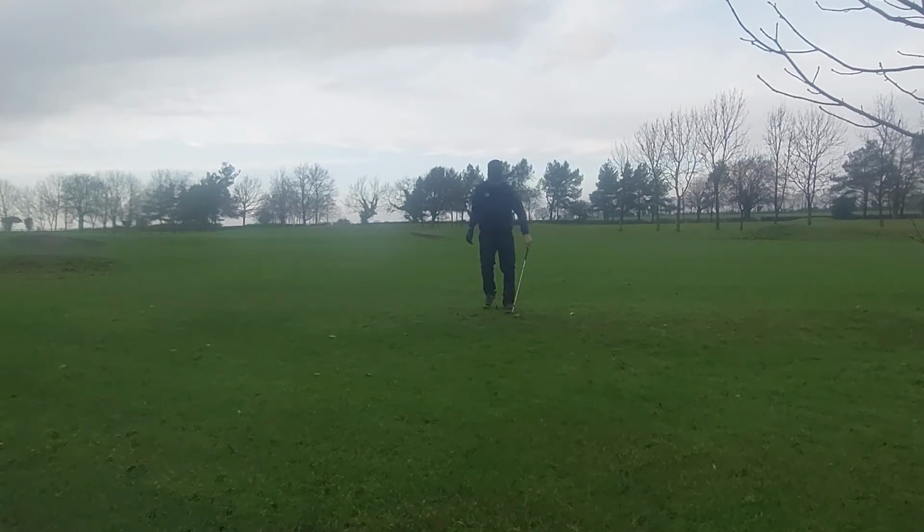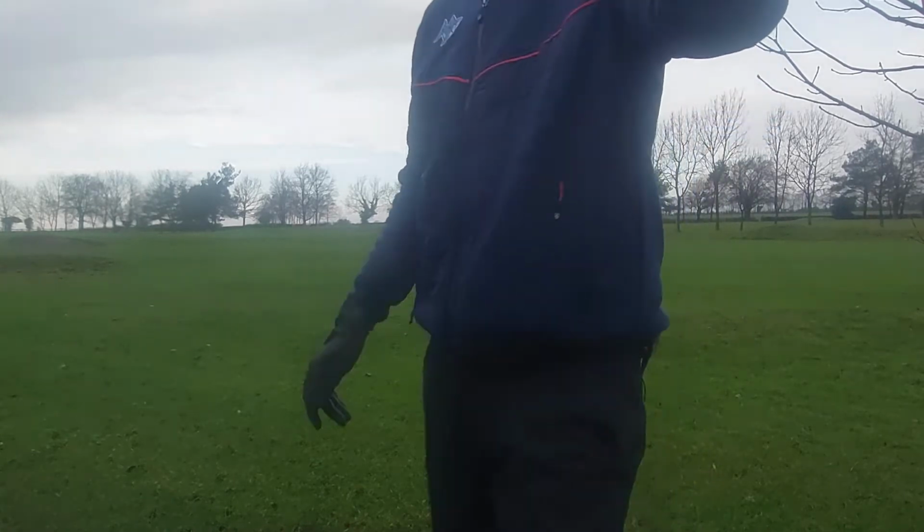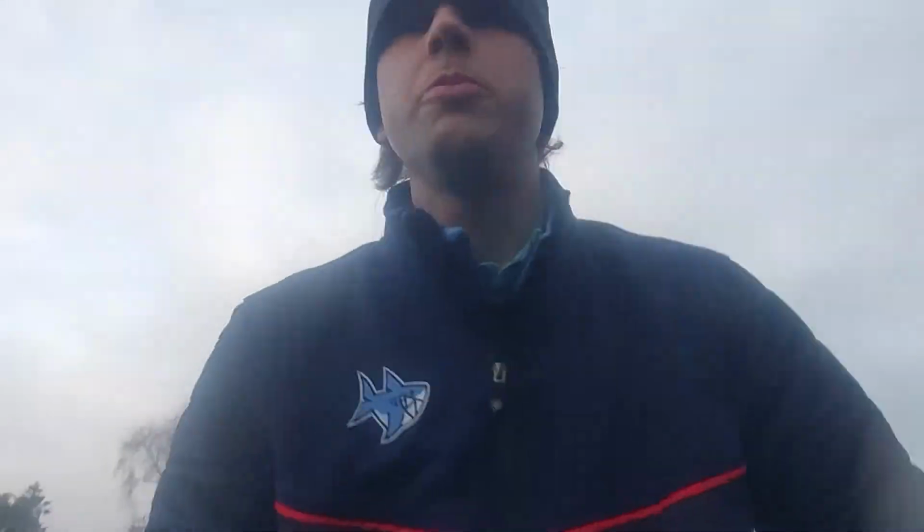Maybe it has, maybe it hasn't, I'm not sure, but we'll see what we get there. That's three I've had. I'm not entirely sure because it's blind. It's like a dip over that bunker. Once you get over that bunker on the left-hand side, it's a bit blind. But that should be all right. Should be okay.